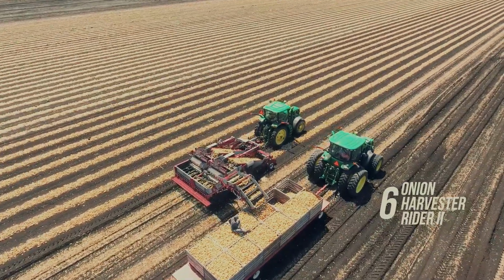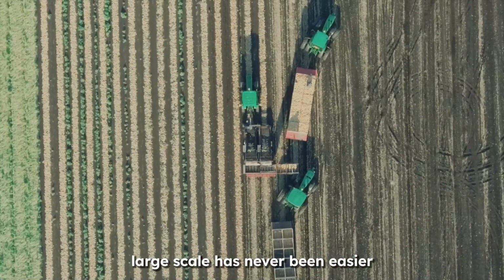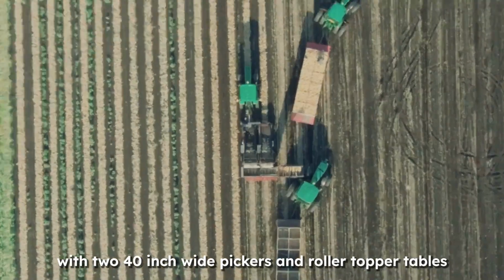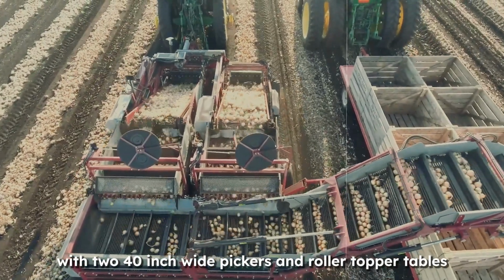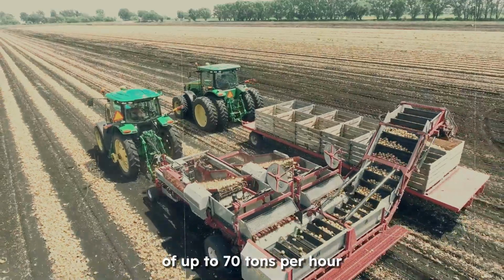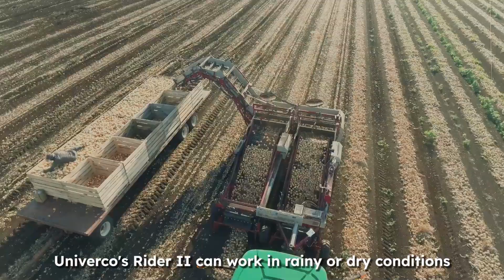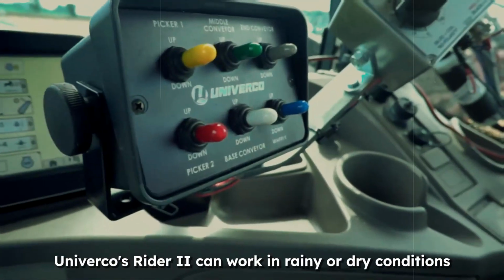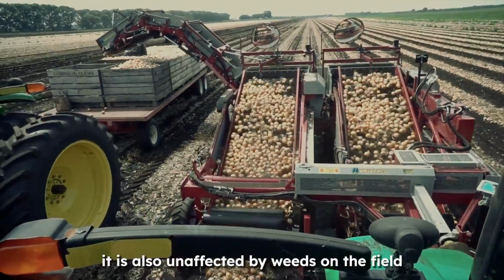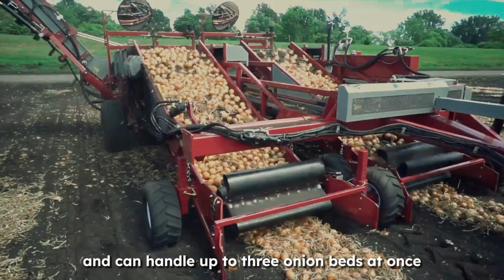Onion Harvester Rider 2. Harvesting onions large scale has never been easier than with Univerco's Onion Harvester Rider 2. With two 40-inch wide pickers and roller topper tables, this machine has a stunning harvest capacity of up to 70 tons per hour. Univerco's Rider 2 can work in rainy or dry conditions, cutting up to 95% of all onion tops. It is also unaffected by weeds on the field and can handle up to 3 onion beds at once.